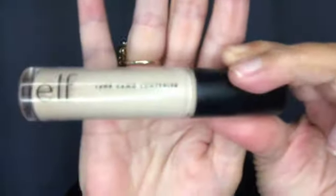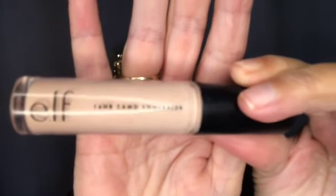Another thing that I really like is the 16-hour camo under eye concealer. Now I'm trying not to use my glasses too much because I know it makes a terrible glare, so I got to use my mini magnifying glass. I have this in the light ivory, and it is the 16-hour camo concealer, and hopefully you can see that. I really like this under eye concealer.